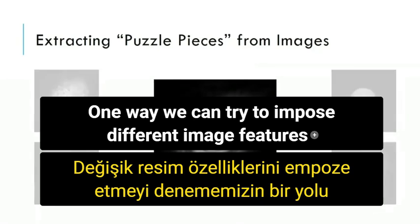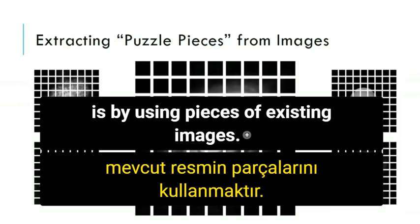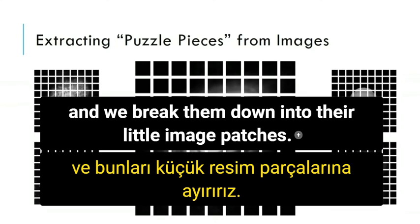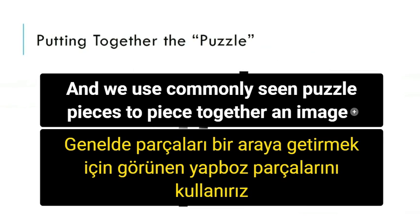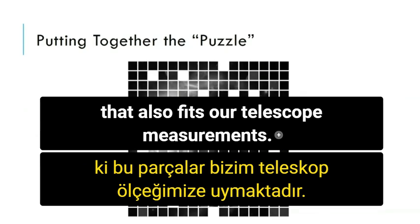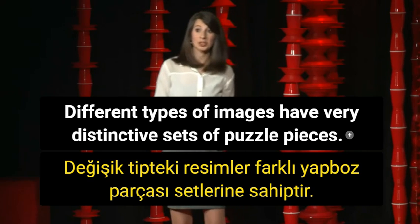One way we can try to impose different image features is by using pieces of existing images. So we take a large collection of images and we break them down into their little image patches. We then can treat each image patch a little bit like pieces of a puzzle. And we use commonly seen puzzle pieces to piece together an image that also fits our telescope measurements. Different types of images have very distinctive sets of puzzle pieces.